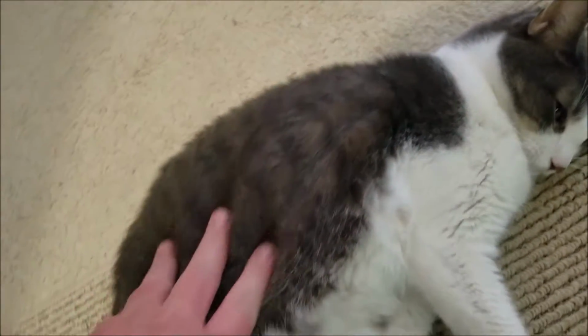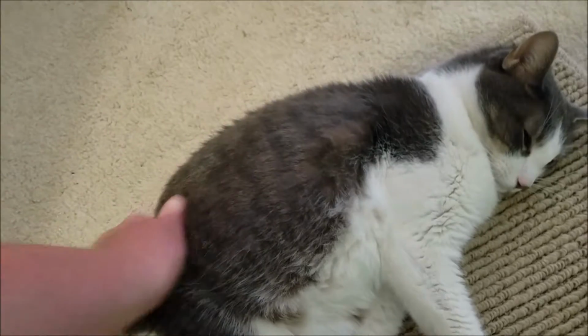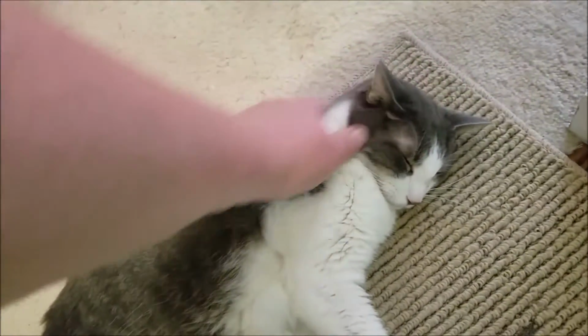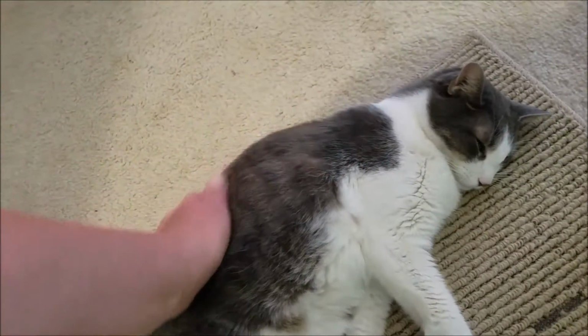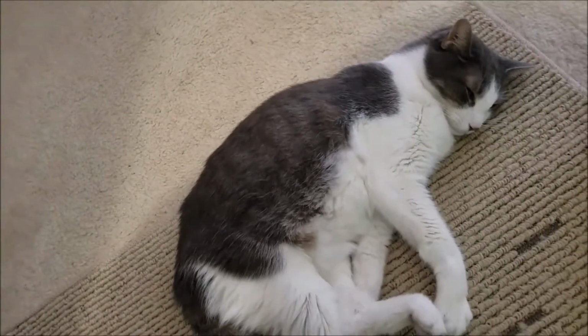I mean, she's lost about 2 pounds. She used to be 11 pounds and 2 ounces. Now she's 9 pounds and 1 ounce. She's lost a little more than 2 pounds. I'm not sure. I just fear that she's maybe got cancer or something, kind of like Simon did. So I think at this point we're just going to make her comfortable. If she doesn't get better in the next couple of weeks, I may just go ahead and put her down.